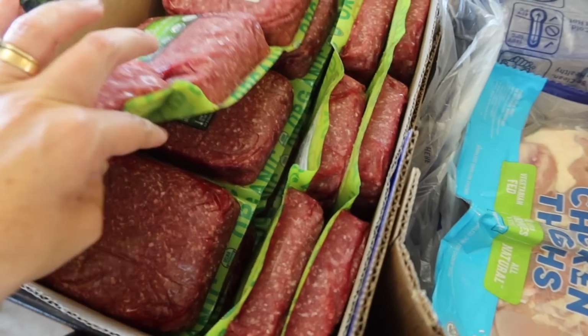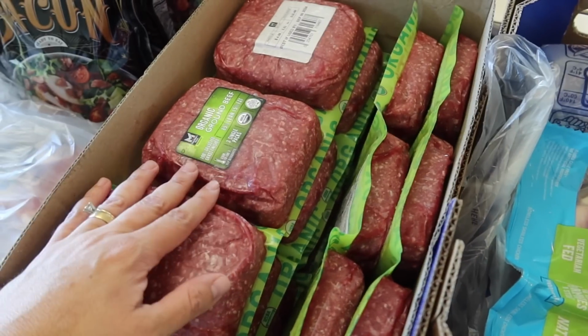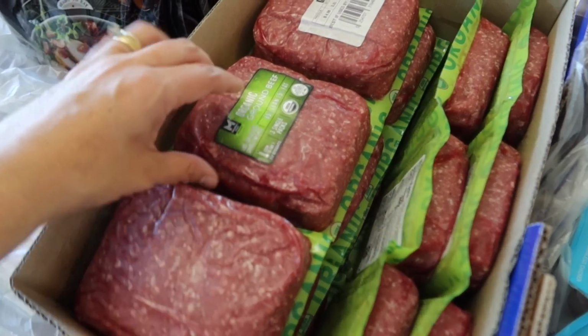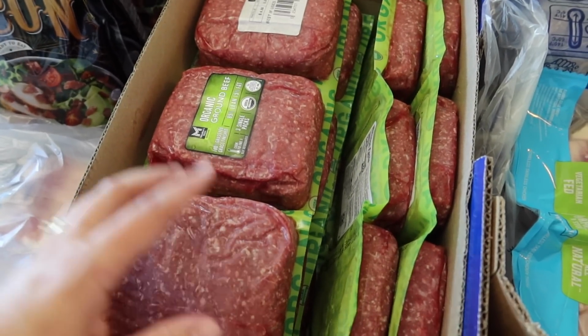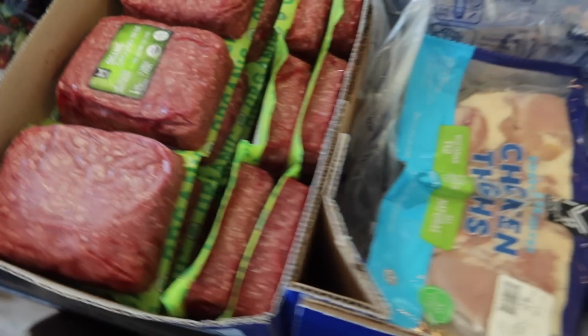I got 6 packs of this ground beef. I think I just bought their box of ground beef. Organic ground beef is what they had the box available of. But hopefully we'll have our own cows soon. If I have anything left of this, I'm going to can up this meat.